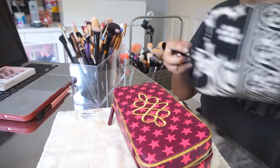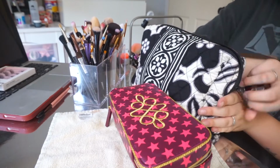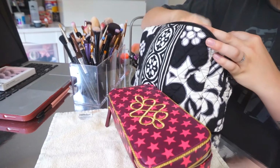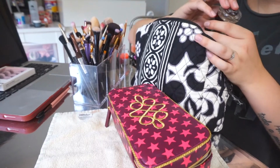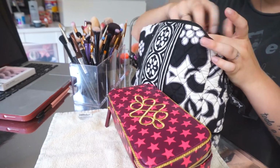I did bring a brow pencil, but I want to bring my dip brow just in case I want a little bit more of a dramatic brow, so I'm just gonna toss that in there. I'm bringing two shades because I'm in between both of them. I have a soft brown and taupe.